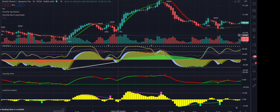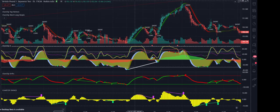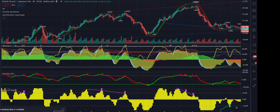Plus this indicator also gives extra confirmation long, extra confirmation right here, extra confirmation here. So that's why this whole ChartZip package is really good for you. This is all you need for trading, honestly, because it has everything you need. Plus it also comes with this support resistance indicator. I'll show more details on that on the 4-hour chart.